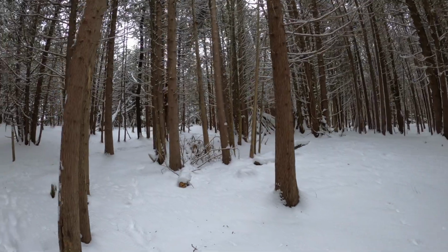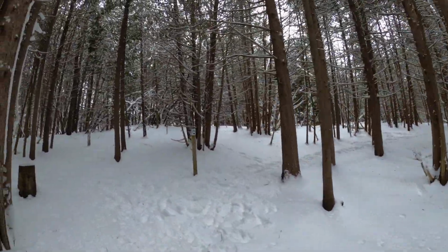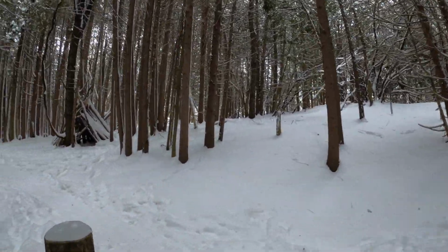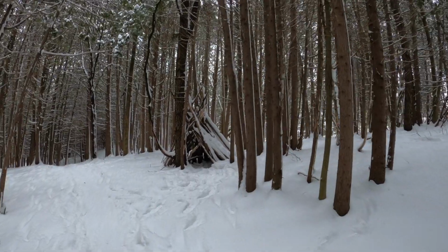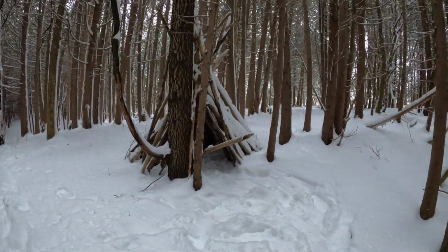How beautiful this forest is. It's very quiet here and it's dark. It's only 3:30, but I guess it gets dark earlier, especially in the forest. That's some kind of a shelter.